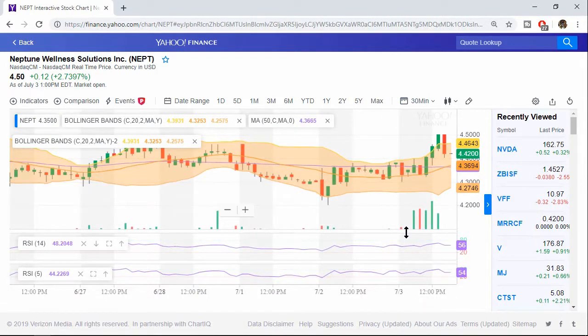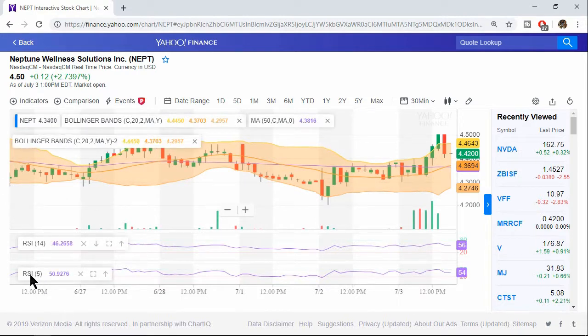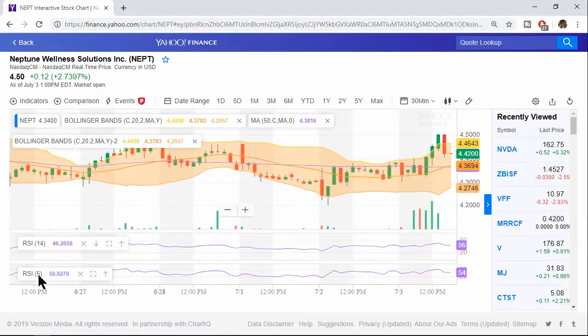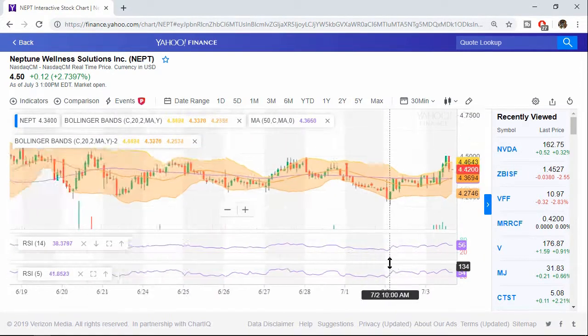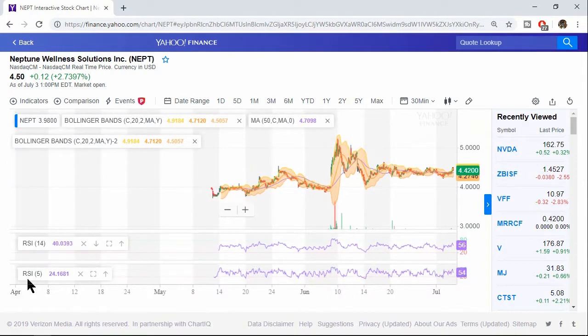Oh, okay. Yeah, so when I pulled up the 30-minute chart, it changed my 5-day RSI. I guess the RSI is calculated depending on, oh, that's going to be the last 5 intervals. So it's only going to look at 5 intervals. I think that might be what it's doing because I'm on the 30-minute interval. That's interesting. So that's why when I pulled up the 5-day RSI, you'll see huge fluctuations at that point, especially in the 5-day.